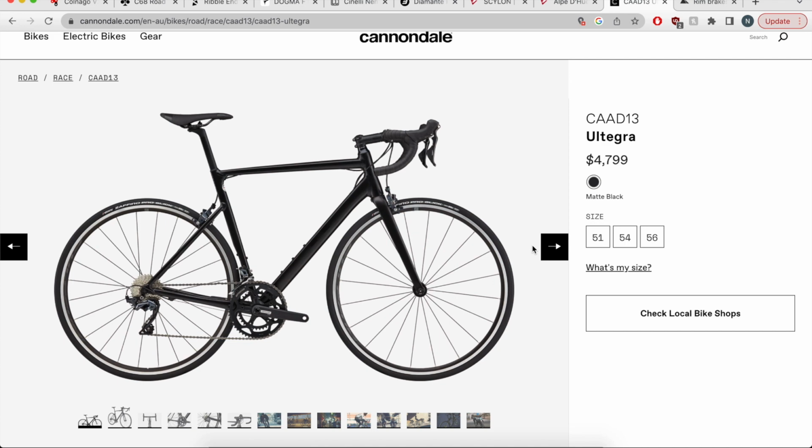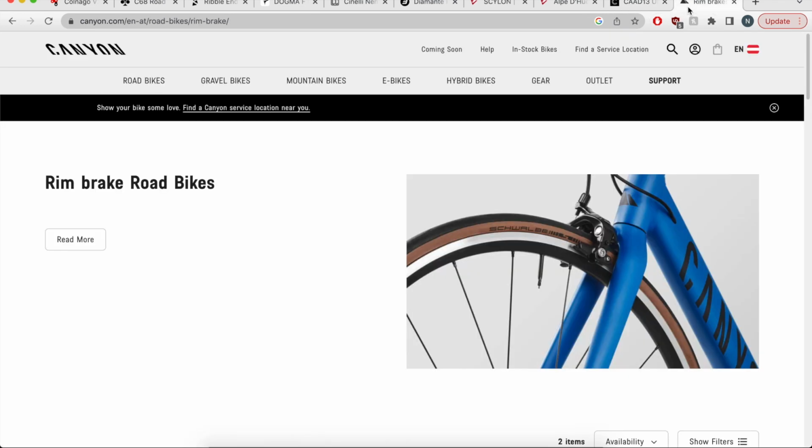Direct mount rim brakes needed more time in the spotlight than they got. It's kind of a shame that as they were just starting to come in, so were disc brakes, and the direct mount rim brakes got phased out so quickly. So yeah, another great option.